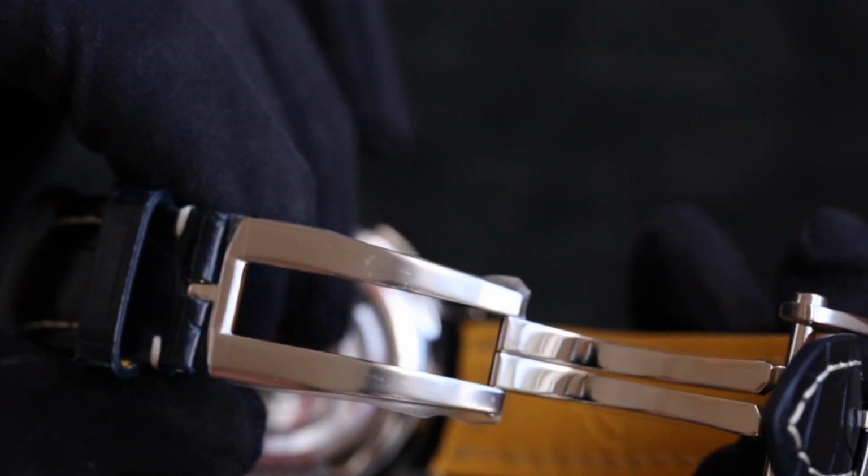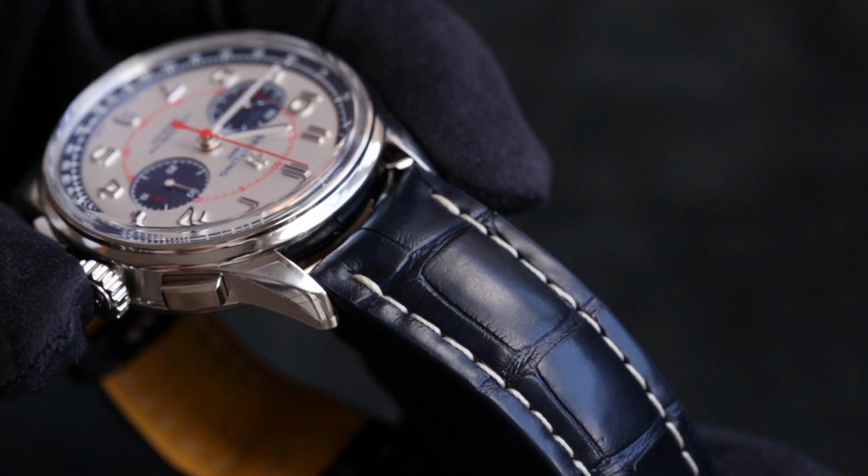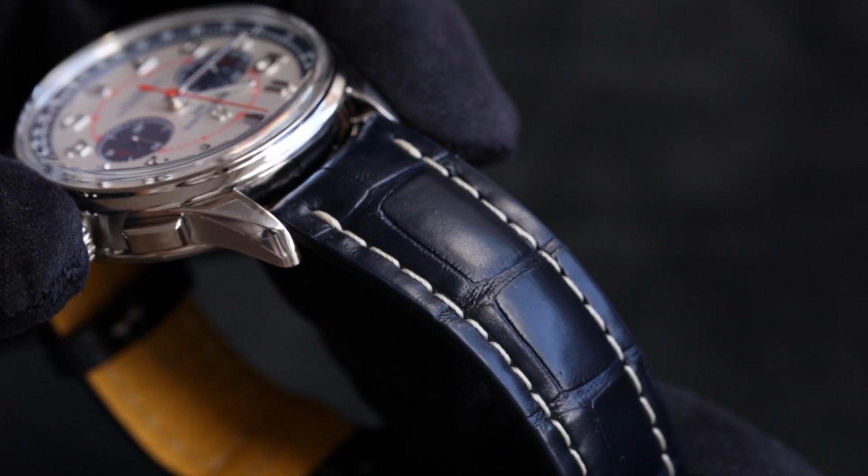Moving on to our leather strap, we've got a really nice luxurious navy leather strap, which looks great on this watch with the kind of blue accents on the dial. Really, really like the strap. Next, moving on to our case.